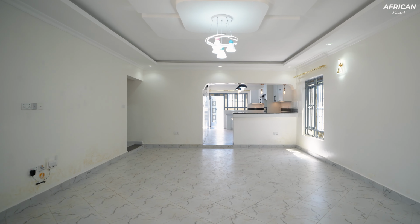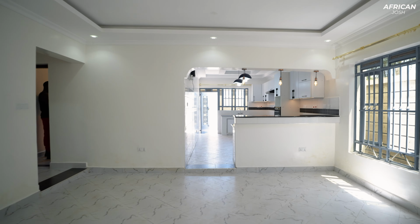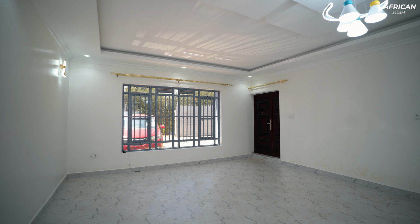This is it, guys. Super spacious. As you can see, this is a huge room. Now, there's a reason why this room is so huge. This is the living room, and right in between, you can see it's connected to the kitchen, meaning the living room space is shared with the dining room space.